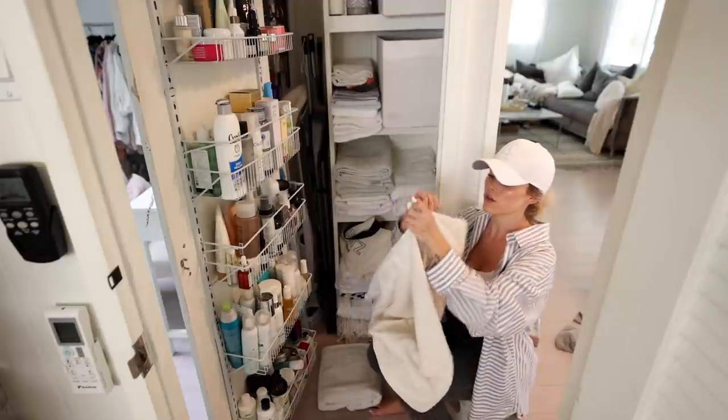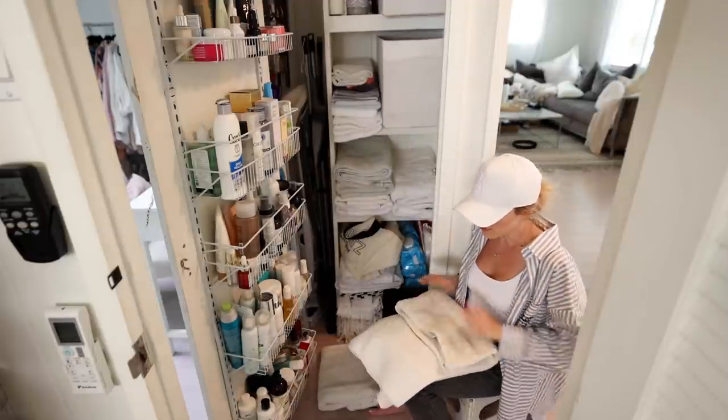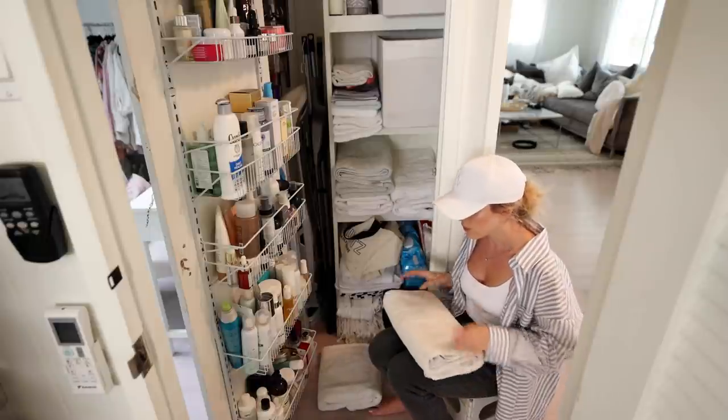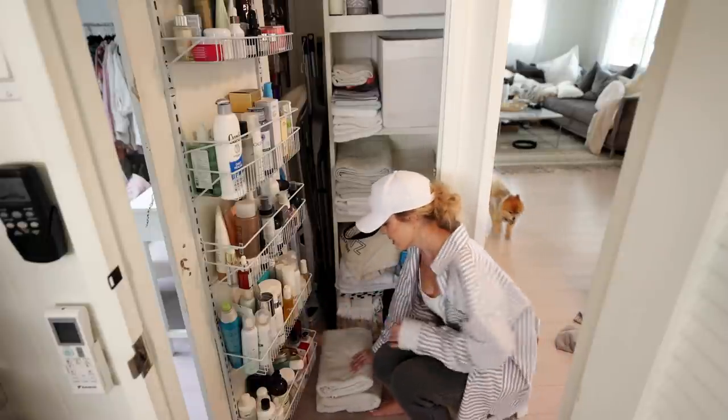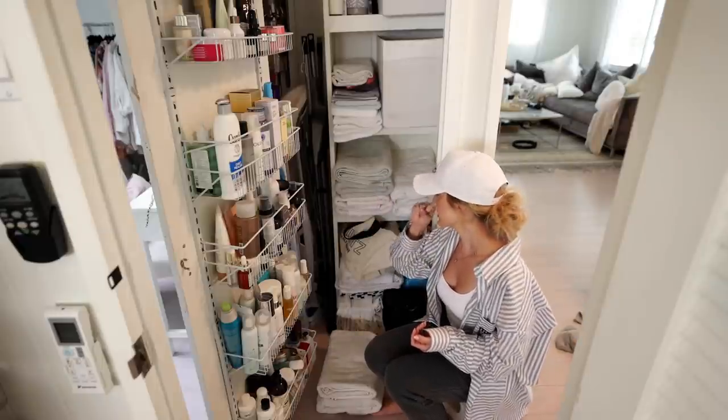And I actually really love the ones from Costco. They're only like $8, and I just rotate them out frequently enough. $8 sounds really, really nice. And we love the way they feel, so it works out.